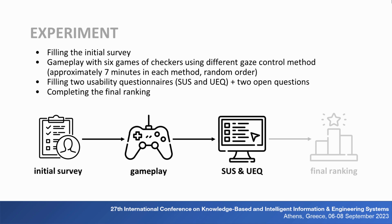After each game, the participant went to a separate room where they were asked to fill 2 online questionnaires: System Usability Scale and User Experience Questionnaire. 2 additional open-ended questions on physical and mental fatigue were placed into one of them. After all gaze control methods had been tested, the participant was given a final questionnaire which consisted of a ranking.